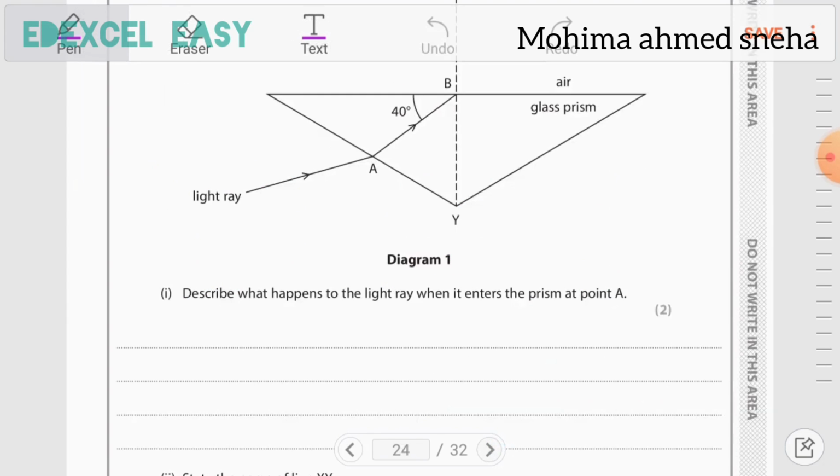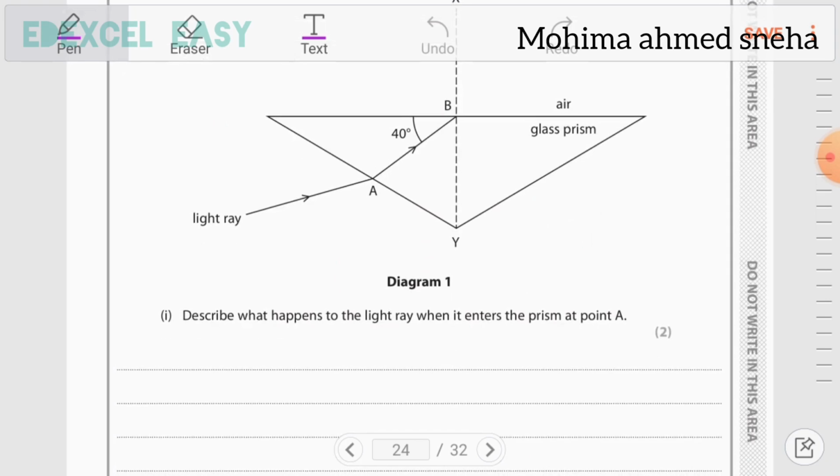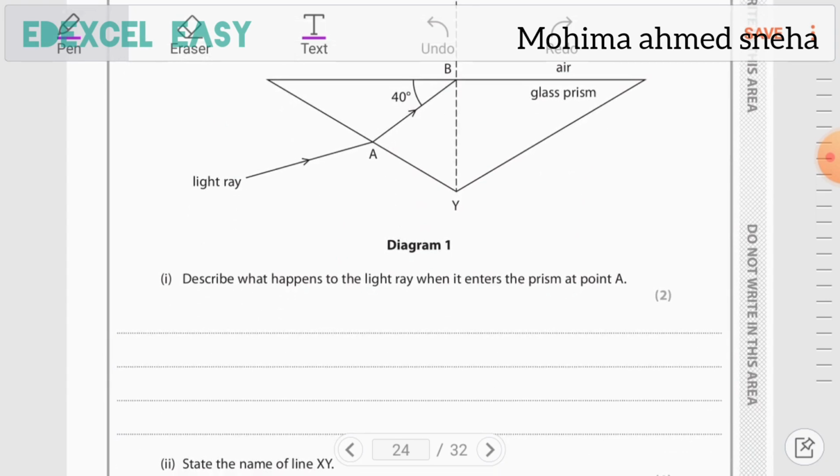Moving to question number 10. This question is about light. Diagram 1 shows a light entering a glass prism. Describe what happens to the light ray when it enters the prism at point A. We know that the light ray enters the glass prism at an angle that is less than the critical angle. So due to change in medium, the speed of the light changes, and as speed changes, the wave bends towards the normal, so it will refract.